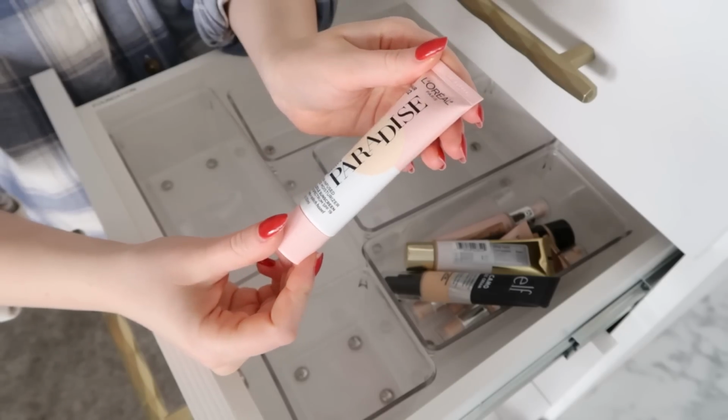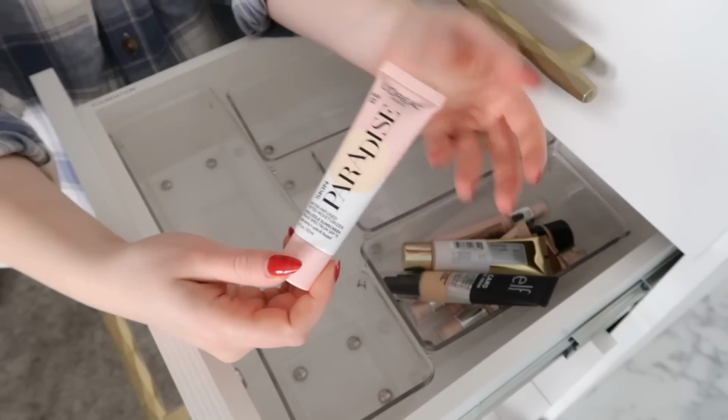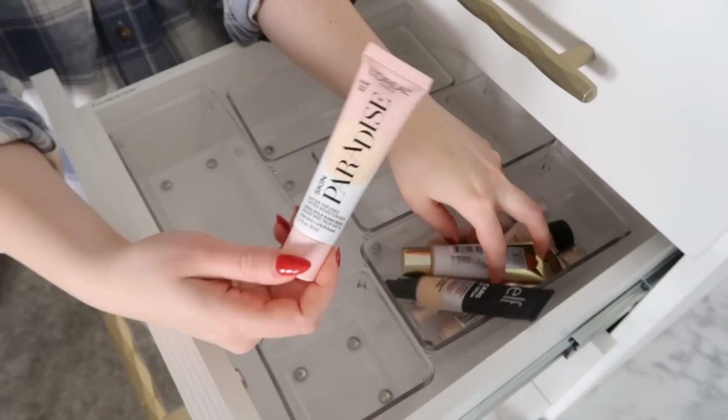The L'Oreal Skin Paradise Tinted Moisturizer I remember not liking. I hope I'm right with that. I haven't used it since trying it, so I'm assuming I didn't like it. So I'm gonna get rid of this.